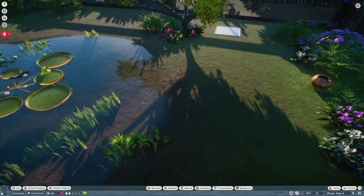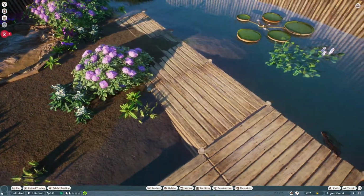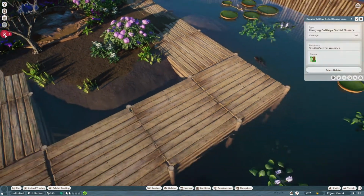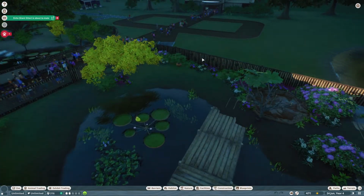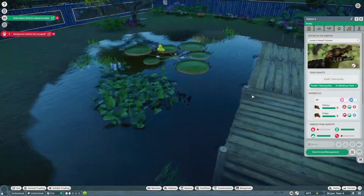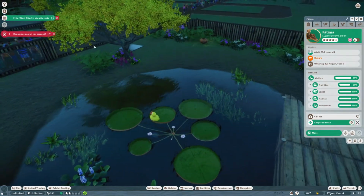So the save file is still sort of glitchy, so my animals will still randomly escape. Can't click it? I'm trying to, I can't, okay. Oh, don't tell me what happened. Let's see what the other one is. Fatima, what's wrong with Fatima? Hungry. Well then, do some food.